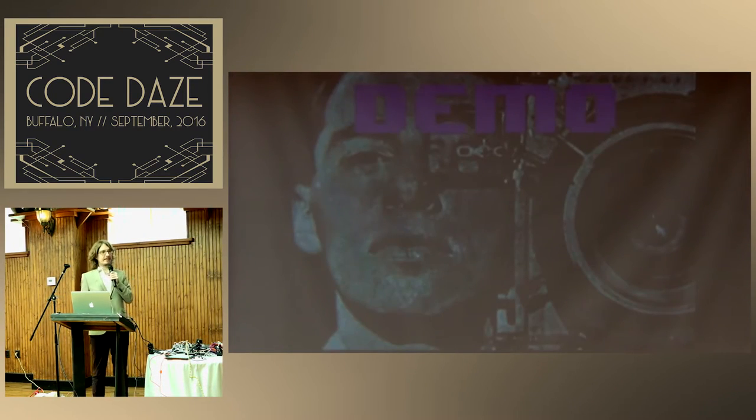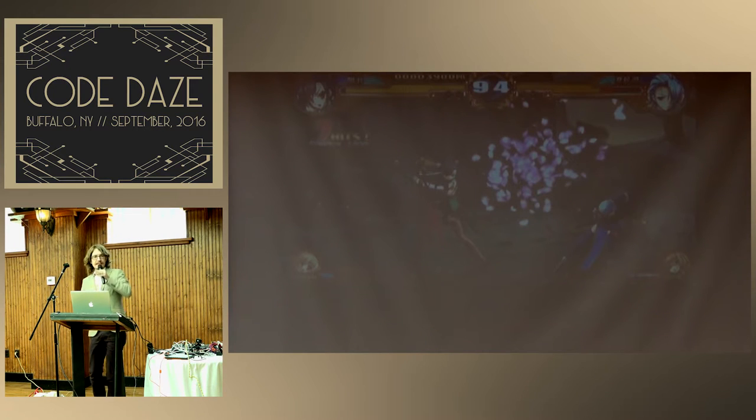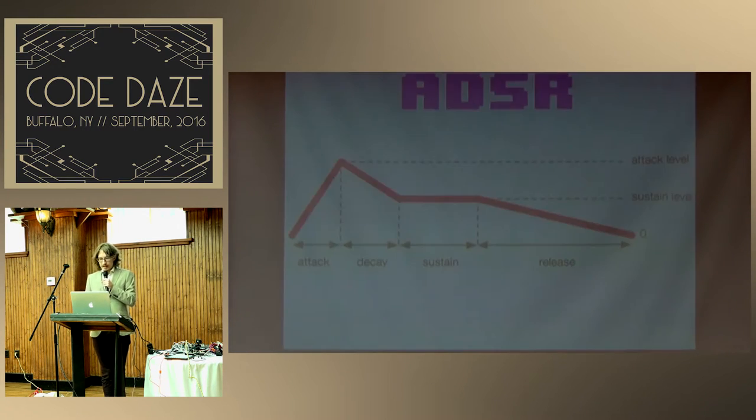Okay, so we've got a basic understanding, maybe, of waves. So the next thing you'd need to know about if you want to get into synthesizers are envelopes. And so we have an example here: attack, decay, sustain, release. You may think that's some killer move on some kind of Tekken game, but it's actually a lot easier than those combo moves.